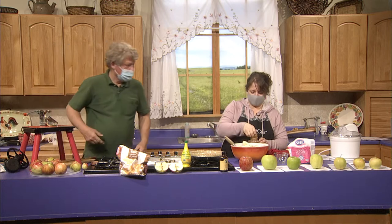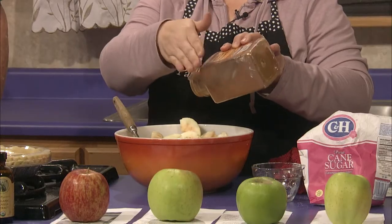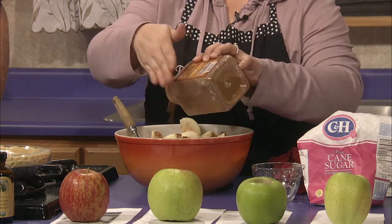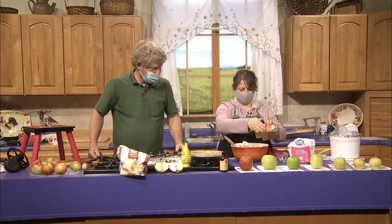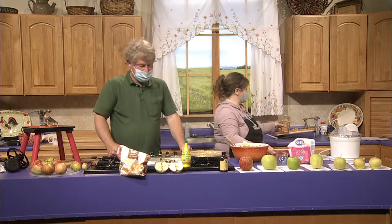I'm going to take the lid off of that. Ooh, it smells good. Oh, it does. I love cinnamon. Me too. Although I think you can have too much cinnamon at some point. And if you're lucky, you have some left over, and then just fresh apples coated with sugar and cinnamon is a nice treat too, so.